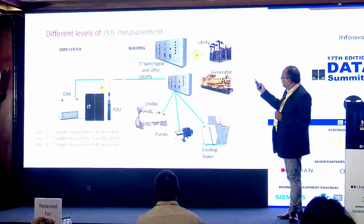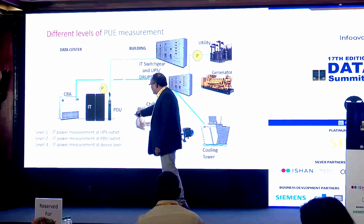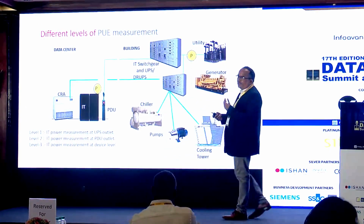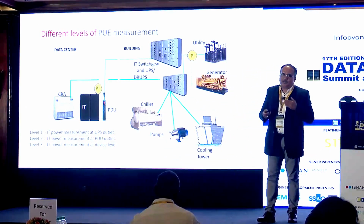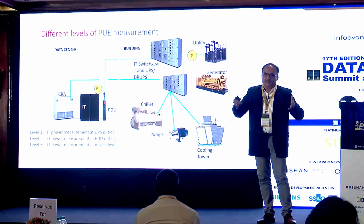When we talk about PUE measurement, it is done at various levels. One, you do it at IT power measurement at the UPS outlet, then you do it at the PDU outlet, and then you do it at device level. So in all three, you would like to be as efficient as possible to have the overall PUE as desired.